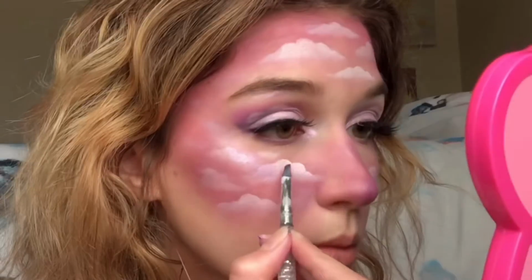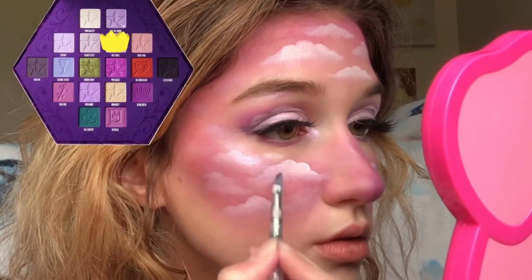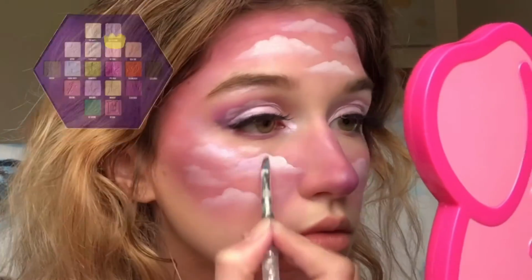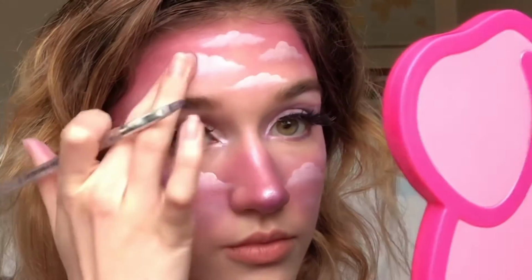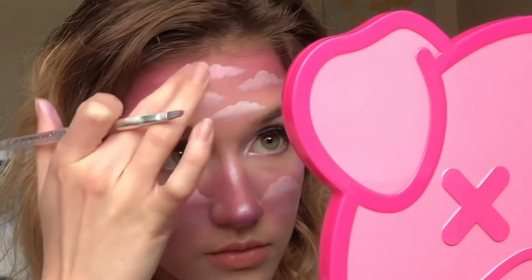And then for the most visible clouds that you can see, I'm going to be using that e.l.f. precision brush again and just applying the shade Wet Jewel, so you can really see the contrast between the white and the really pink shimmery shade. I'm also going to be using that shade Wet Jewel for my Cupid's bow, just to highlight that area and also my chin.